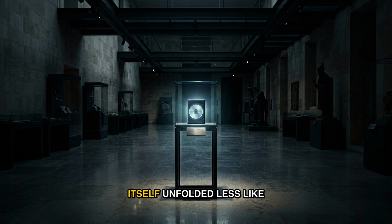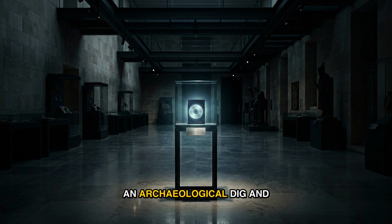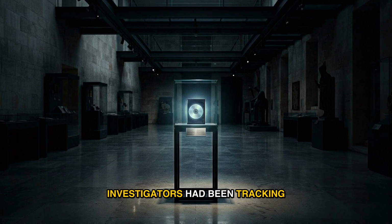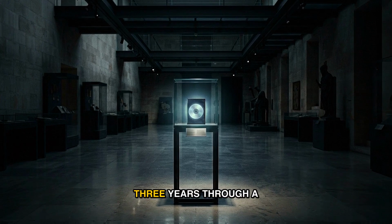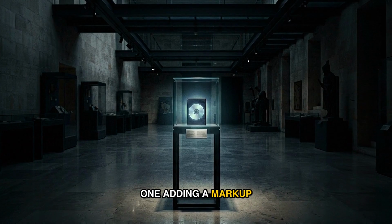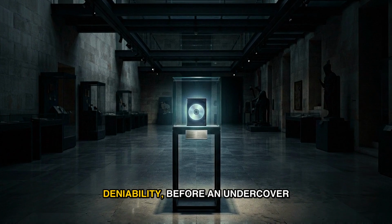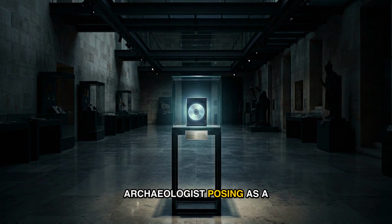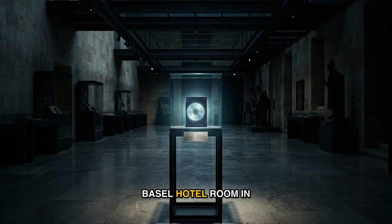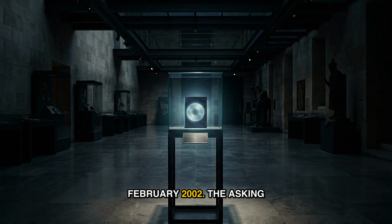The recovery itself unfolded less like an archaeological dig and more like a narcotics buy. German and Swiss investigators had been tracking the disc for nearly 3 years through a chain of middlemen, each one adding a markup and a layer of deniability, before an undercover archaeologist posing as a private collector finally arranged a meeting in a Basel hotel room in February 2002.